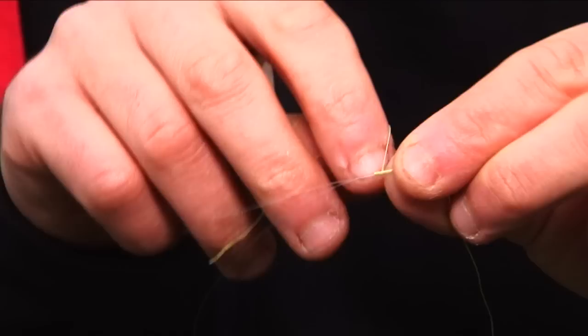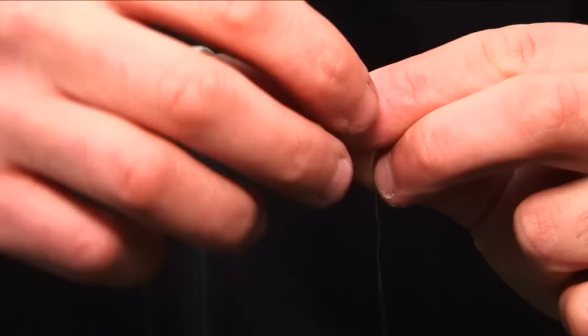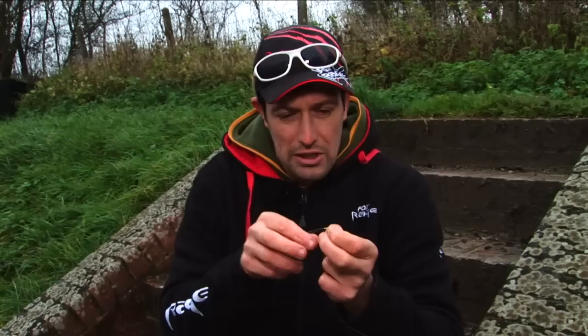And depending on how long the knot is and how well it's sitting, we'll do that between 3 and 5 times. And this is just for added security. So we end up with this sort of barrel type knot, like so.